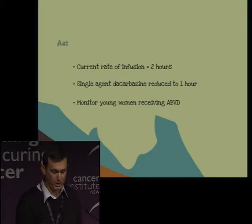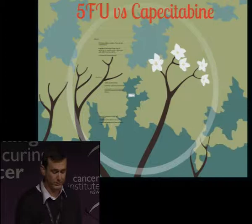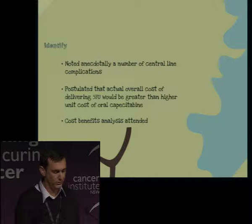A further project embarked upon in this rapid time frame, especially when we're comparing it to going through the old paper versions, was a cost comparison between continuous infusional 5-FU and the oral alternative capecitabine for locally advanced rectal cancer patients. We noted anecdotally a number of complications related to central lines and postulated that the overall cost of 5-FU would be greater than the unit cost of oral capecitabine.